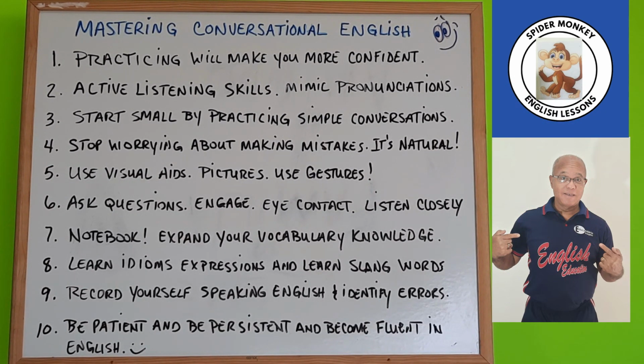So look at this. Mastering conversational English. There are 10 things that you should be doing in order to become fluent in English on a regular basis.